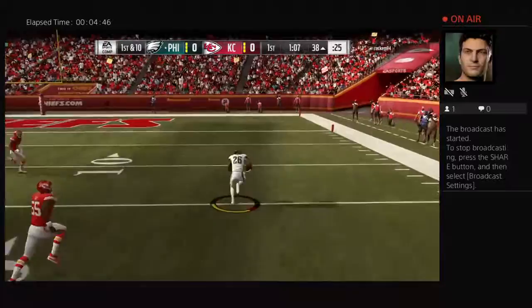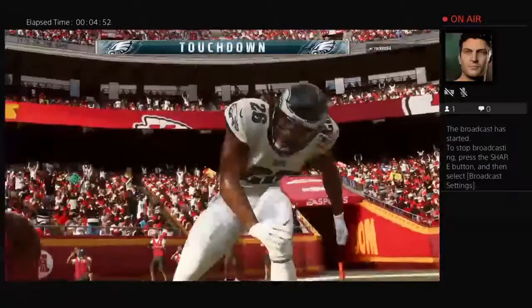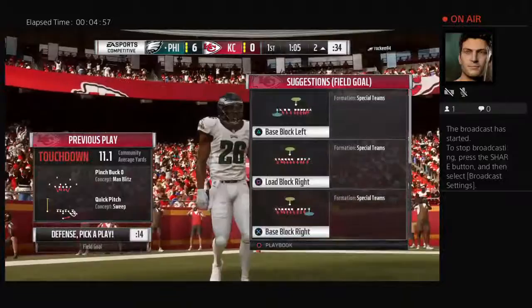Touchdown, Philadelphia. Jay Ajayi, 38 yards. And the Eagles have taken the early lead.